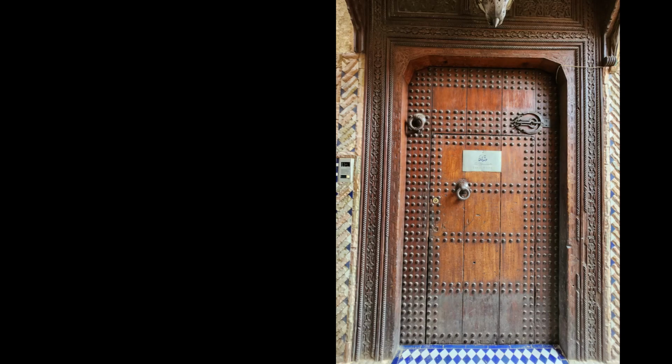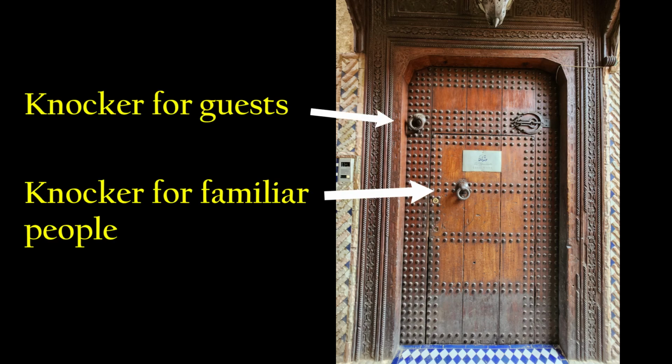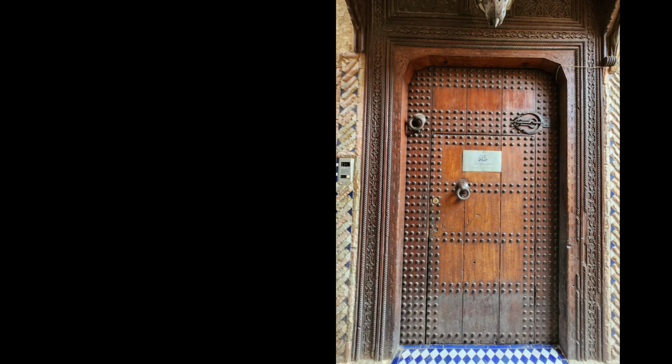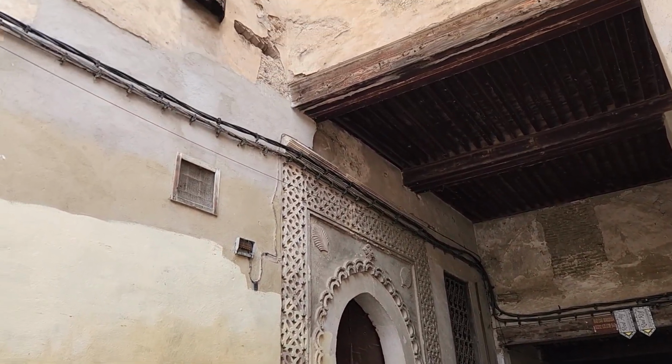Some of the doors in the Medina have two knockers, one knocker in the middle for familiar people and a higher one for guests. The knockers are of different designs with different sounds, so the person inside can tell the difference. Women knock twice, men knock 3 times. Women are not allowed to let in men, so if only a woman is at home and a man knocks, he is staying outside.